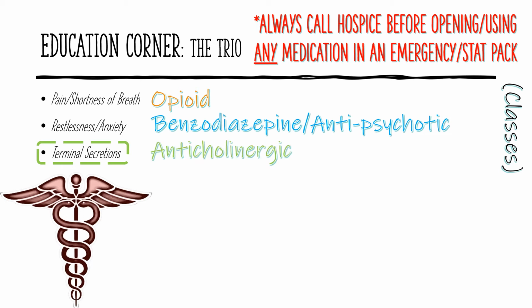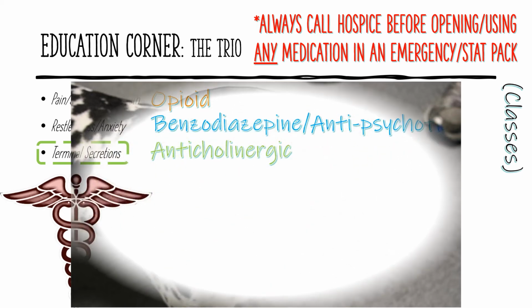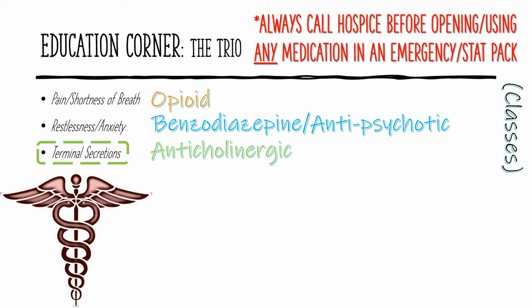I usually have patients' family members cover their ears and look at their loved one. If what's happening is truly terminal secretions, the patient is going to be in a coma-like state. So with their ears covered, I have them look at their loved one's face. If it's relaxed, if their breathing is even and not labored, and they have no furrowed brow, then the secretions are not bothering them. So it kind of turns into a risk versus benefit situation.